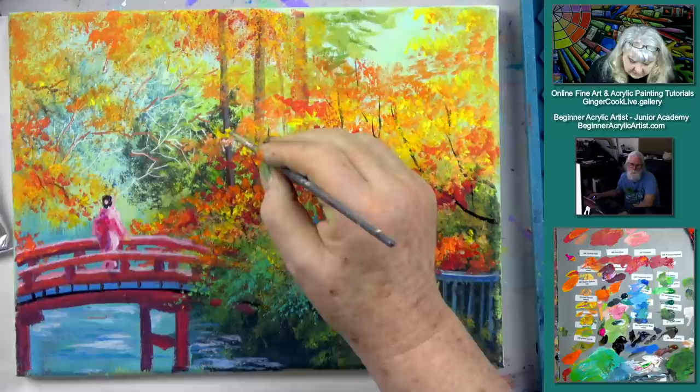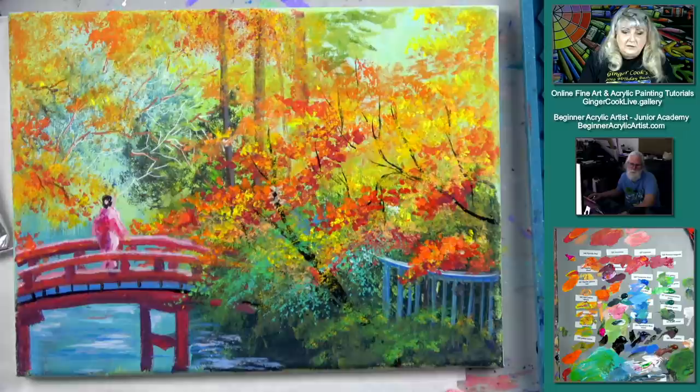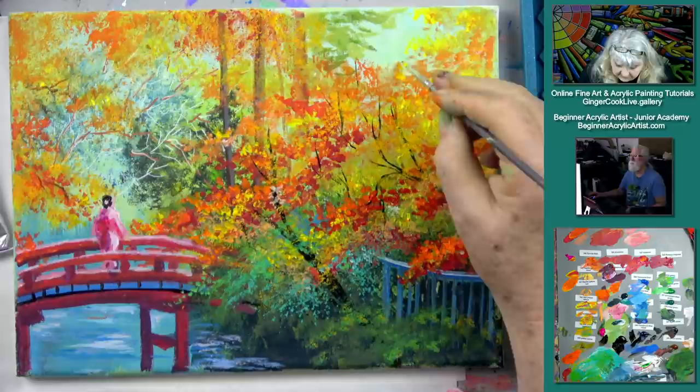But I think for the time we've spent, which is about 2 hours, right? For 9x12, I don't think that's unreasonable. It's not bad.